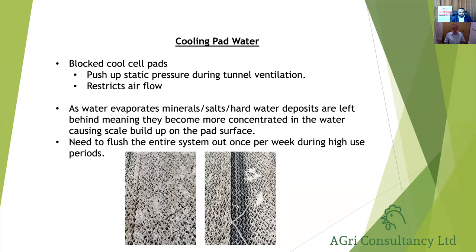Recommendation, and I think this is quite common practice, would be to flush the water system out once a week, particularly when there's obviously a high usage of the pads, or to clean those pads. Again, it depends on water quality. If the water is very good quality, you might get away with flushing less, but my experience is once a week is good practice.